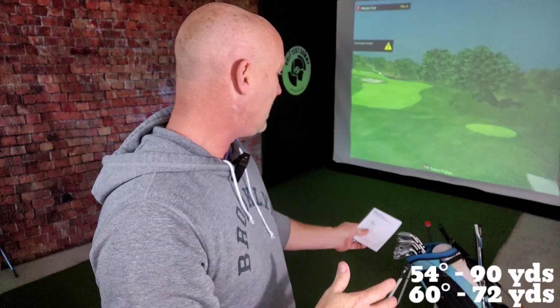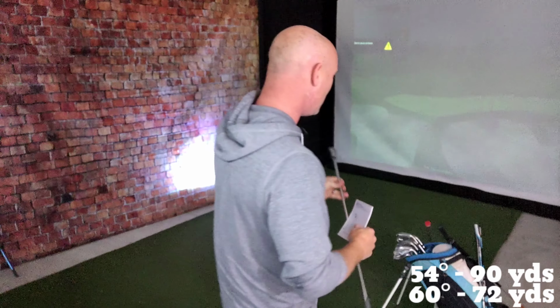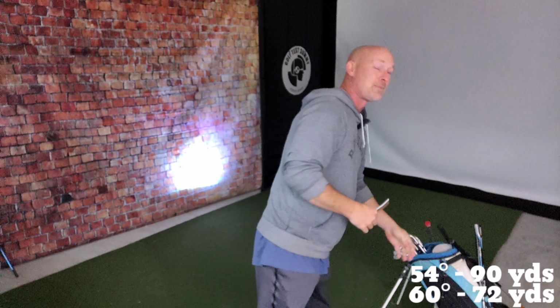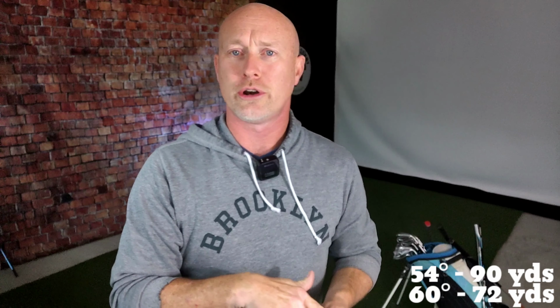Now the approach wedge all the way up through my 5-iron are all of the Tommy Armor 845 irons. Not the old irons, but the new Tommy Armor 845 tungsten irons. So with those clubs, my approach wedge, which is other people's gap wedge, your 50 degree wedge, all the way up to 5-iron, that is a matched set. So with my approach wedge, I averaged 101 yards.